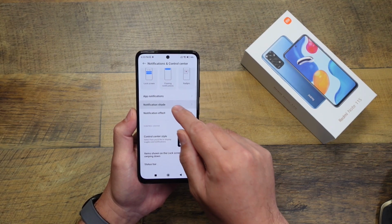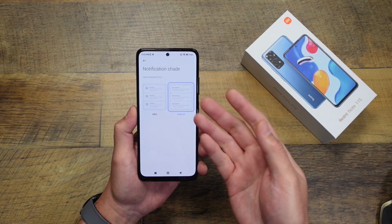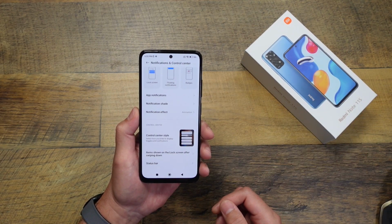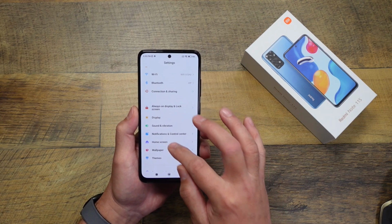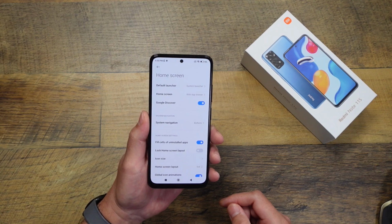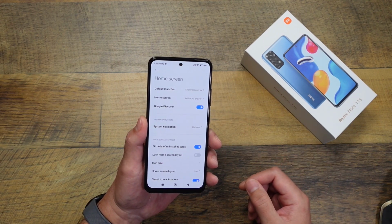And then we can also change our notification shade. So it's more like Android by default. Usually on MIUI I just put it always to Android, but out of the box it's on Android, I guess, because this is the global version. And we can check out our home screen settings. There's a little bit more home screen settings here. You can turn off the Google feed on the home screen if you don't like that. I like that there. It gives me a more stock Android kind of feel to it.